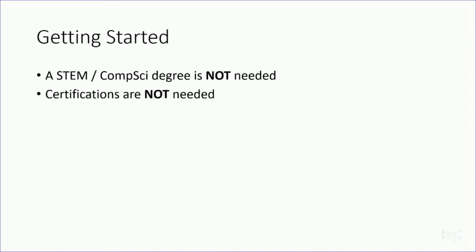So getting started, like I mentioned before, a STEM degree or comp sci degree is not needed and certifications are not needed. That being said, they obviously are going to help if you do have them. In my OCS class, out of the 2 people that got accepted, one of them had a non-STEM degree, had no experience with Python, networking, or anything, and he was still accepted.